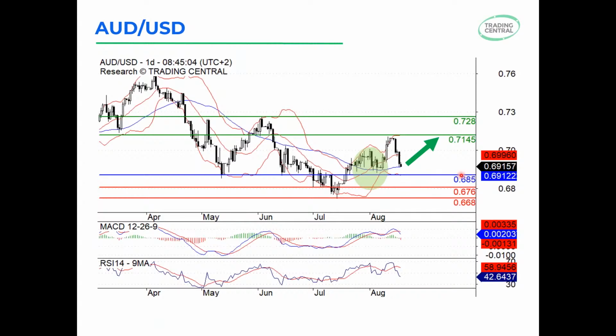Alternatively, just like Ming said, if this key support level doesn't hold, meaning if the pair breaks below 0.6850, which means that this pair just keeps swinging, we will turn our view to bearish. If we lose this level, the pair is likely to go down to 0.676 and 0.668 on the downside.